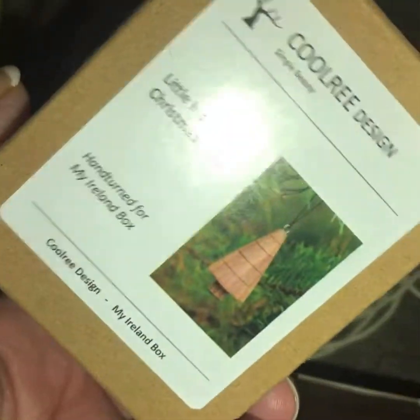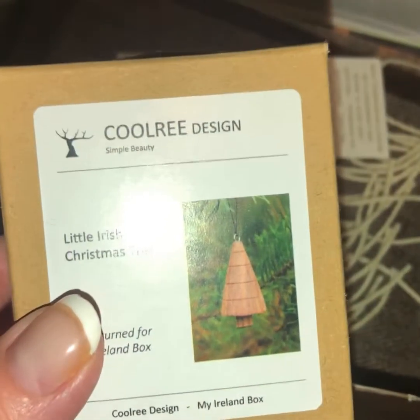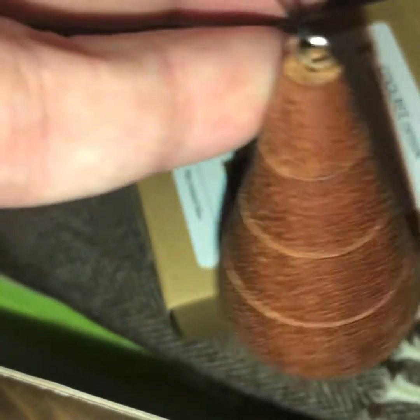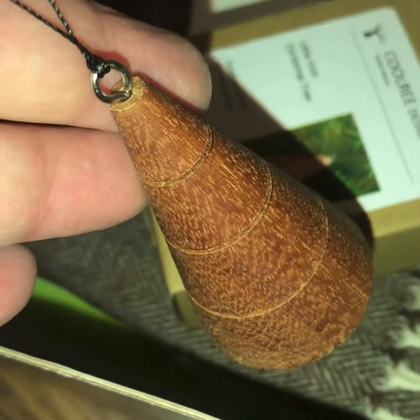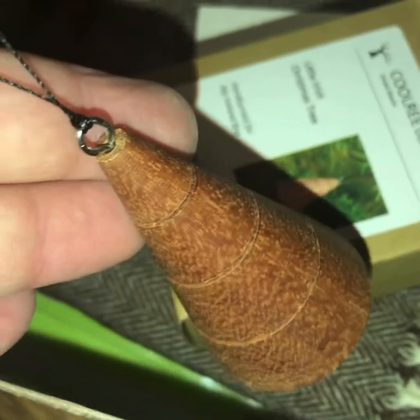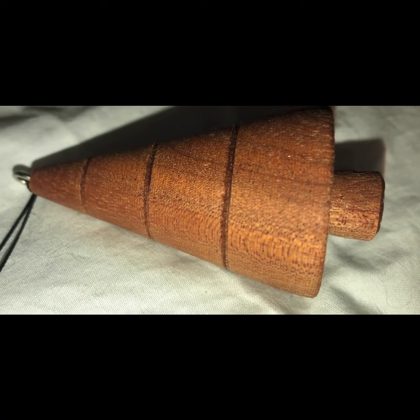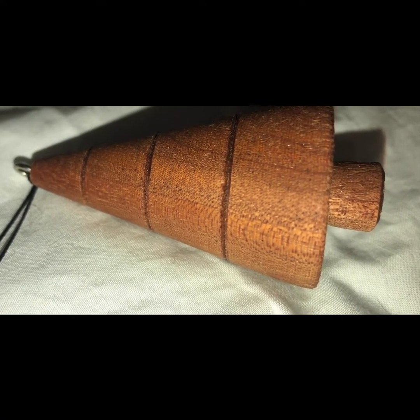Okay, so the next item, this box, is a cool redesign. That's the company, Simple Beauty. Little Irish Christmas tree, hand turned for My Ireland Box. And it looks like it's a little Christmas tree ornament or, you know, a knick-knack, whatever. I have read that in Irish tradition it's bad luck to put up your tree before December 8th. And then there was also January 6th, a day that women celebrate with no chores. Now, for this beautiful gift for the home, it is handcrafted using sustainably sourced hardwood in County Kildare, Ireland.